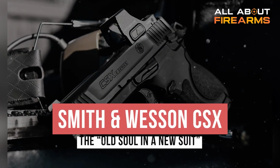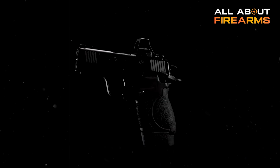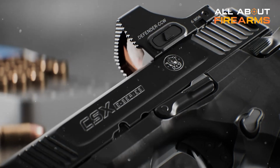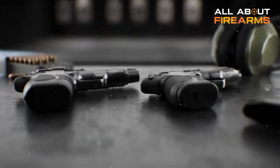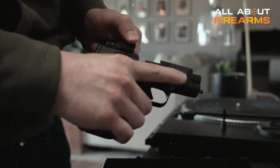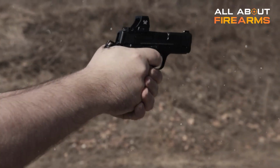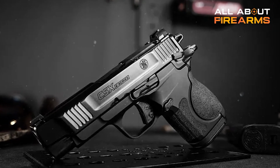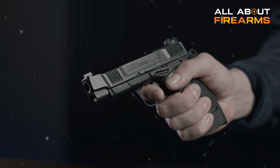Number 19, Smith & Wesson CSX, the old soul in a new suit. If you carry the CSX, you're basically the guy who still wears a wristwatch even though you own a smartphone. Classic taste, modern execution. You want a metal frame without the weight of a guilt trip, and the CSX delivers just that. You're not trying to reinvent the wheel, you just want a gun that doesn't feel like it came out of a cereal box. It's compact, stylish, and chambered in 9mm like a responsible adult.